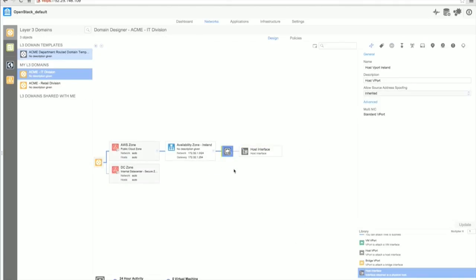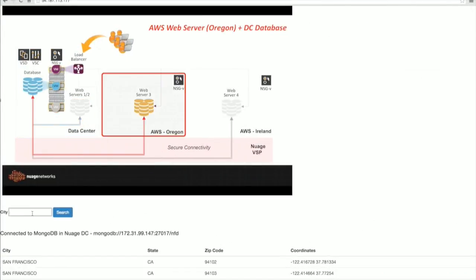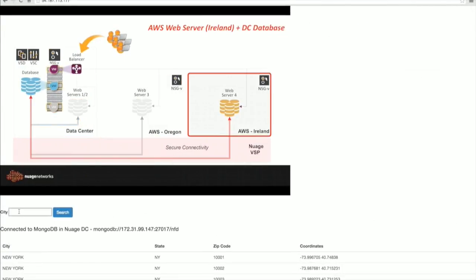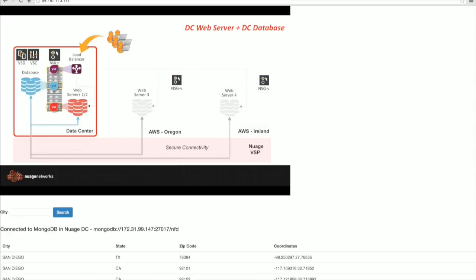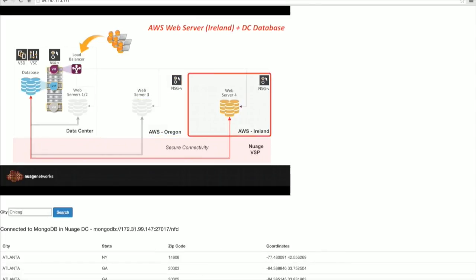And then once you deploy this, you'll get a check mark once the policy has been applied to that NSGV. Now my application is, I'm just demonstrating this and I'll show it to you live, but every time I do a search, it highlights which server. So now you're moving from the data center to each of the VPCs, and then all of them accessing the database. So I'll just show you that here.